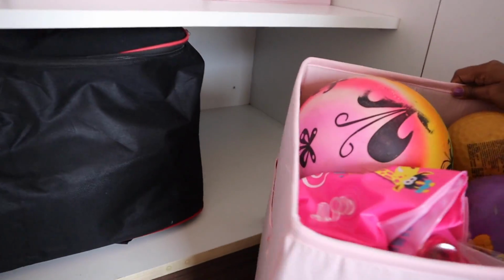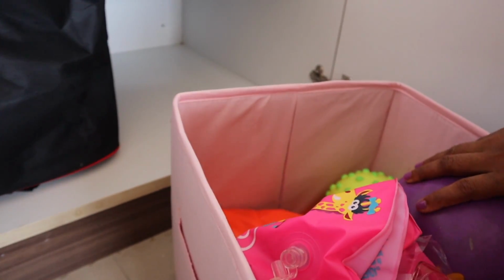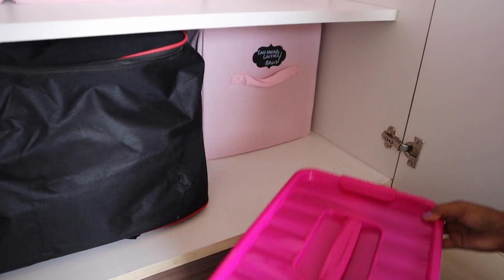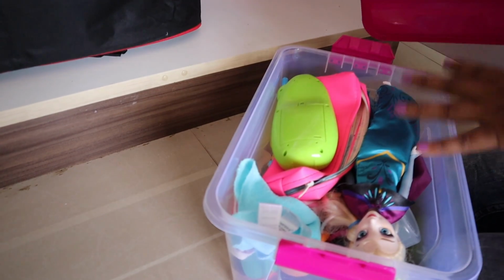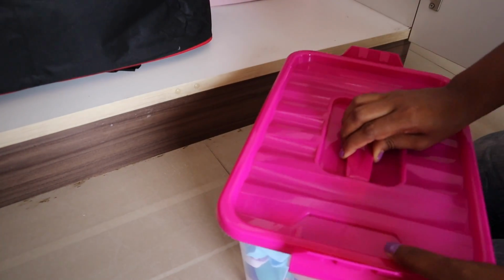And then here I have some of her balls and swimming stuff, you know, the clothes, tubes, etc. So all of her basically swimming stuff. And then this box has all her knickknacks. So this one is basically a dumping box, all the small stuff and things she plays around with which don't have a proper place, so I just dump it here.